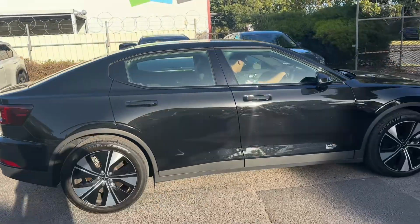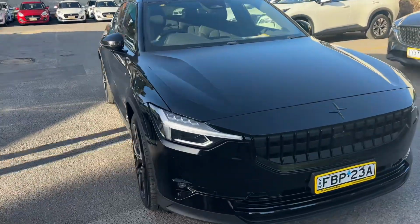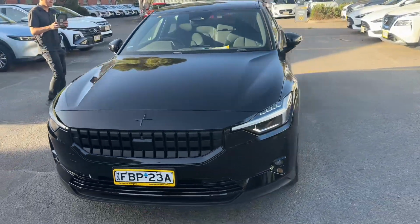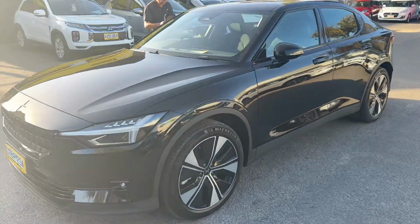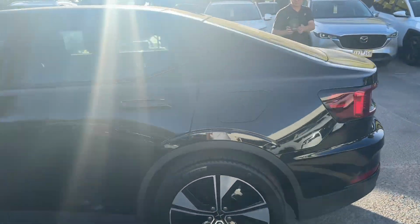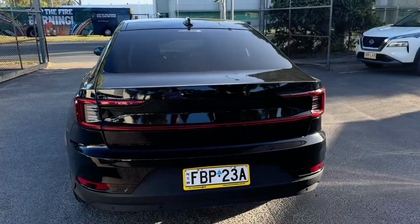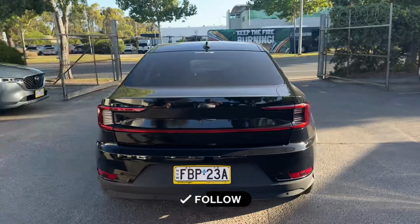Let's do a quick walk around before we jump in and make sure there's no dings or dents or scratches or anything like that. And if there is any, I'm not liable as I haven't got behind the wheel yet. The plan is to drive down to McLaren Vale and enjoy the Polestar 2 on this nice sunny day. So far looks good. About to take delivery, so let's jump in.